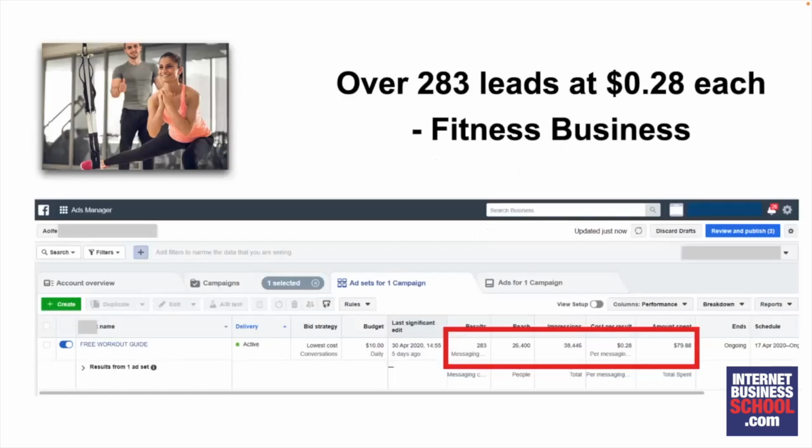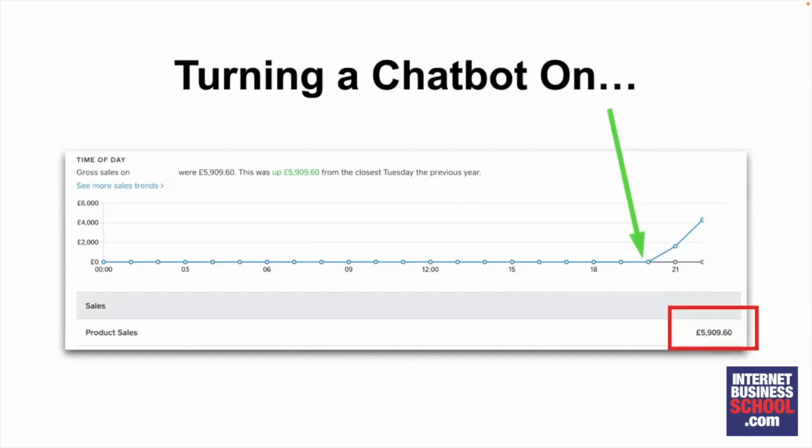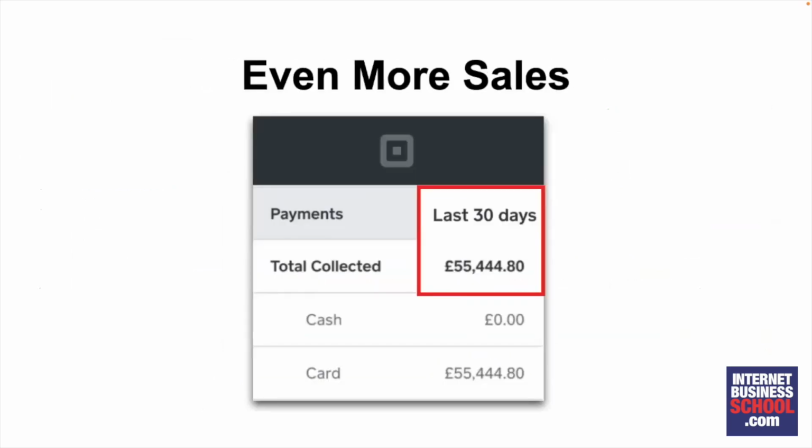Here's a fitness example, 283 leads at 28 cents per lead. Online courses, again, this was the example I told you about, 1 penny per lead. So it's insane. The results are crazy. So turn on a chatbot. This is what it does to your business and your sales. $6,000. In a week, $7,000. And in the last 30 days, £55,000. Now, let me show you the people that are crying out for chatbots.